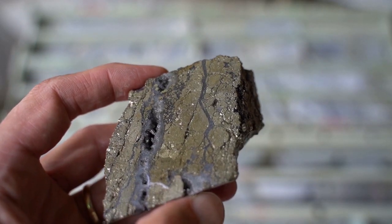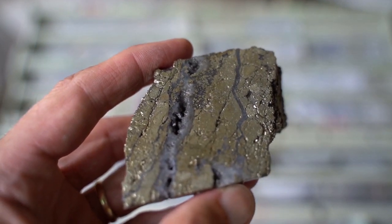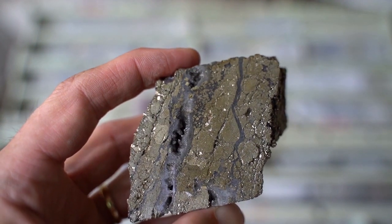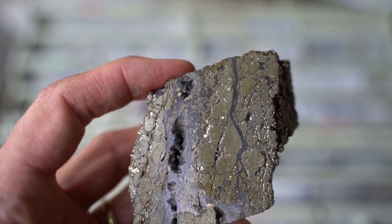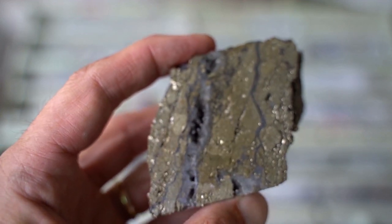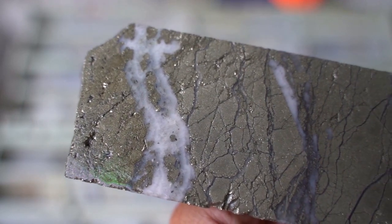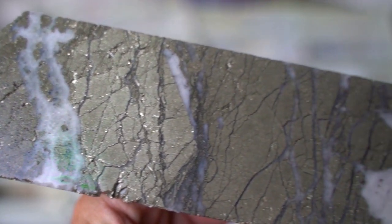This is an example of the intricate sulfide, the banded sulfide development at Karempe, in this case from hole 5, which returned 2.45 meters at 40 grams gold equivalent. Just glorious.